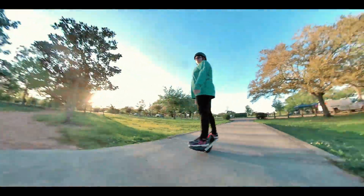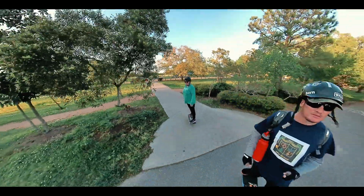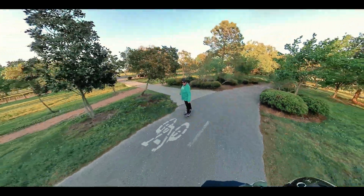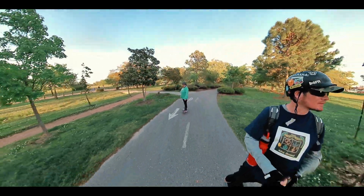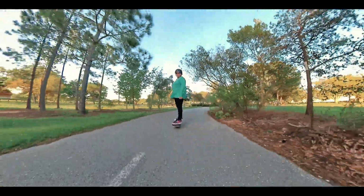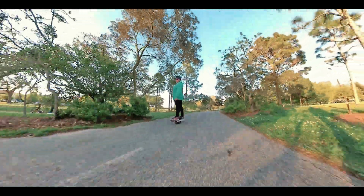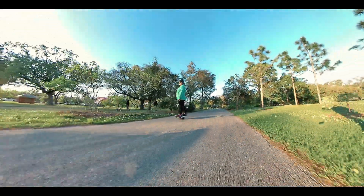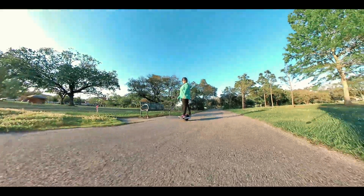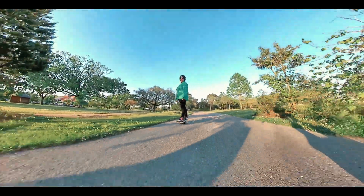All right, so we crossed over into, I guess you'd say, the commercial part of the park. This is where you can rent boats for the lake and rent bikes and stuff like that. So more kids, more families. Off to the left and the right, I believe, off to the right is Big Lake. Off to the left is just huge fields.